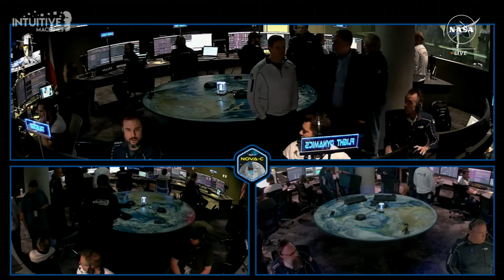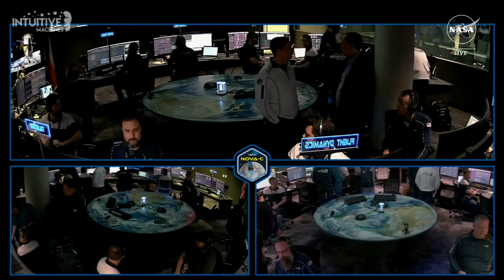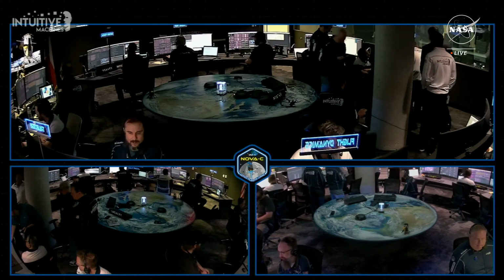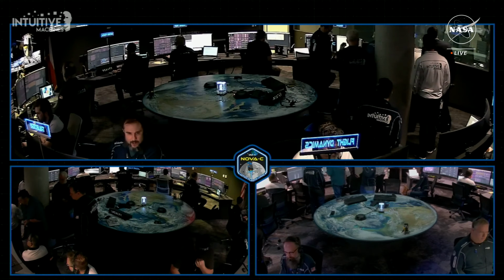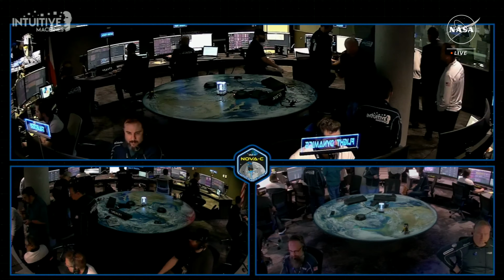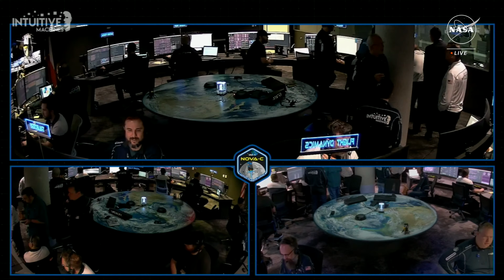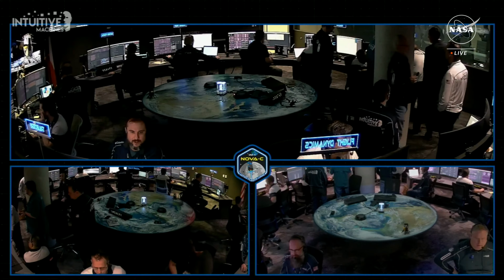Signs of life. We have a return signal we're tracking. We have an onboard fault detection system for our communications that after 15 minutes with lack of communication will power cycle the radios. And then after that, for another 15 minutes, it will then switch antenna pairs. So we have some time here to evaluate. We do have signal that we're tracking, so we'll see what happens.